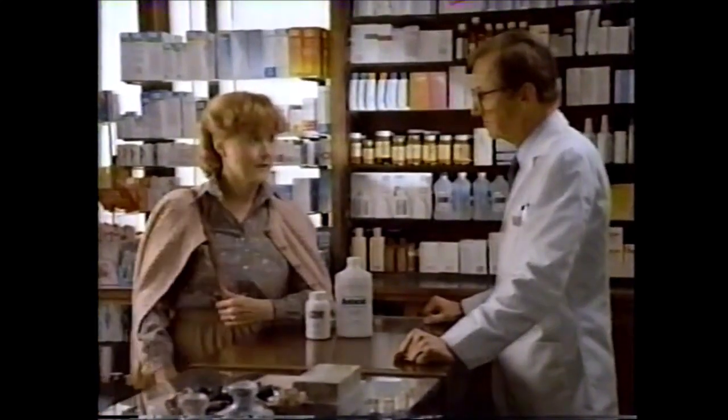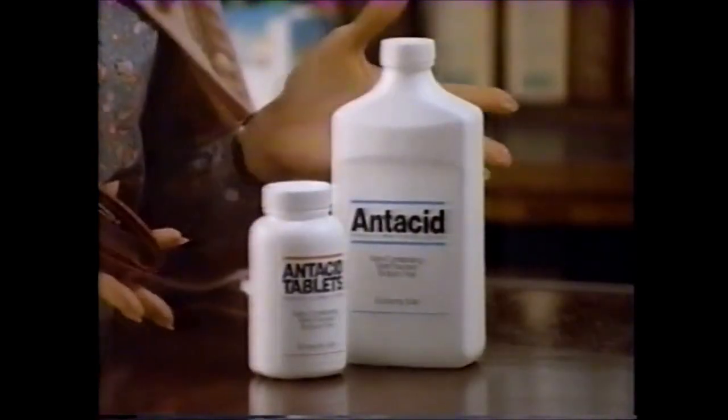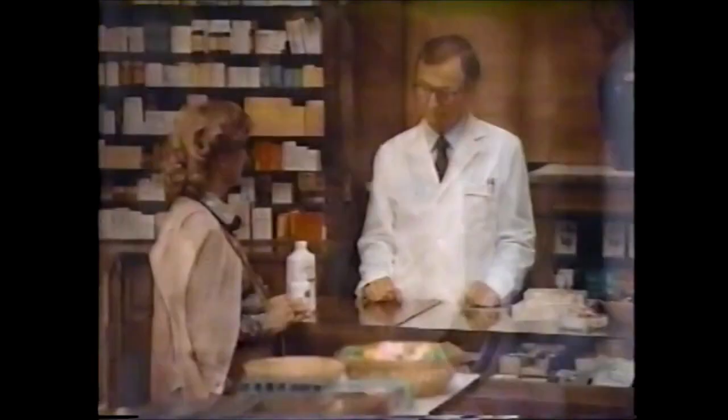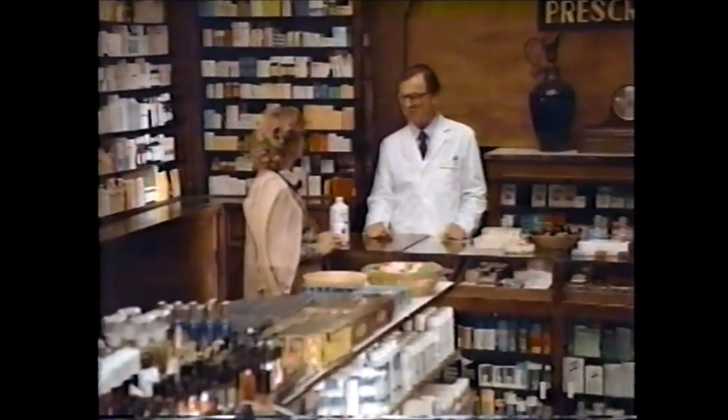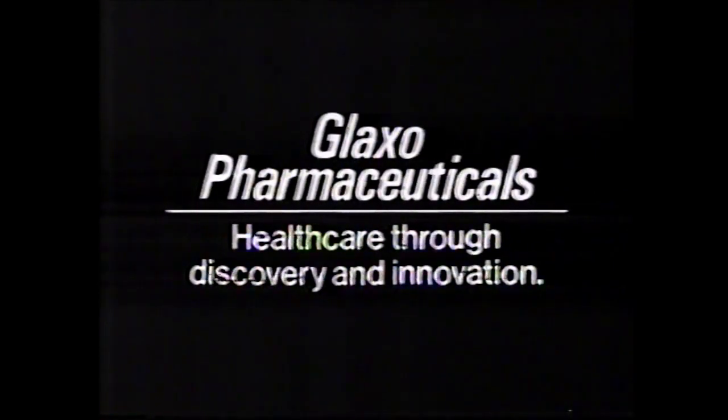Heartburn flaring up? It never seems to stop. How long have you been taking antacids? Seems like forever. Have you told the doctor? Won't he just tell me to take these? Not necessarily. Nowadays, doctors can diagnose and treat your heartburn and indigestion. Now that's worth a visit to the doctor. If you've been suffering from persistent heartburn, indigestion, or stomach pain, this could be a serious problem. Make an appointment to see your doctor now. Brought to you by Glaxo Pharmaceuticals.